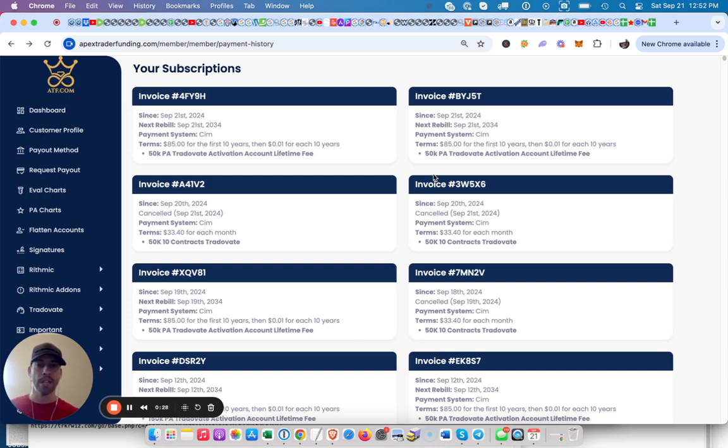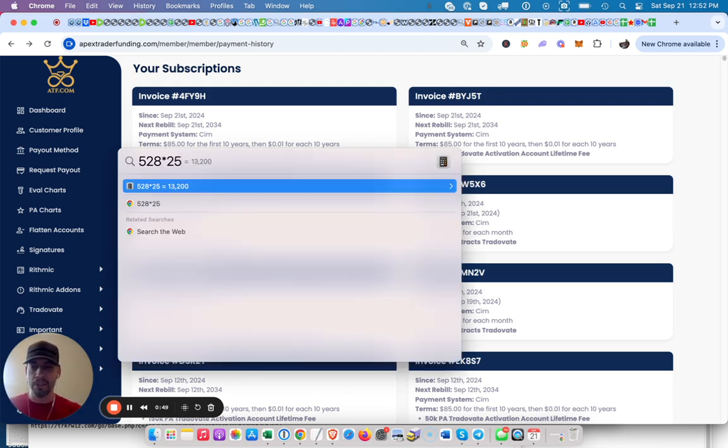I never really knew the exact number, but I always had a rough idea because I would just do the math on how many evals I've gone through. At this point, I think I've been through 528. Apex is always doing sales, so you could say the average cost of an eval is about 25 bucks, maybe 30 or 35 bucks. In the beginning I was paying a lot, like $50 for a lot of resets. And then also do the math on how many funded accounts I've had, because I've blown a lot of them, if not most of them.